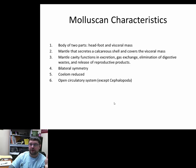For the most part, it's an open circulatory system. When we're talking about gastropods or bivalves, that's an open circulatory system. When we talk about Cephalopoda, the squid, octopus, nautilus, and cuttlefish, that's a closed circulatory system, which we'll talk about when we get to them. They're very different groups. Cephalopoda is very different than the rest of the molluscans, so they don't fit the bill with a lot of these things.